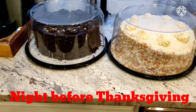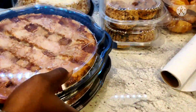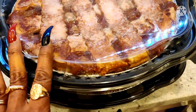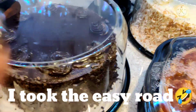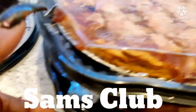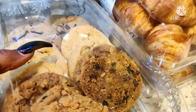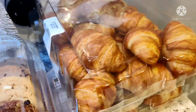Y'all, I'm gonna still put my apron on, but I decided against bacon because there was so much going on today. It was also the day of our reveal of the kitchen, and so I just went and got some already made cakes. I don't even know what this one is, but it looks so good. Whatever it is, chocolate cake, two huge apple pies, cookies, there will be a banana pudding, some rolls.